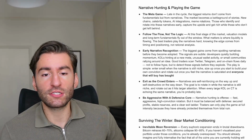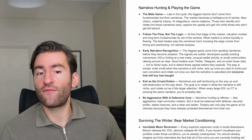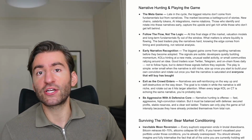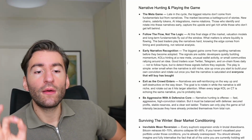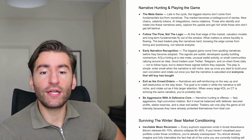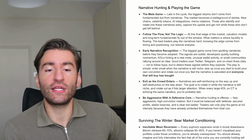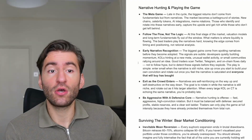And you have to be aggressive with a defensive core. Narrative hunting is offensive: fast, aggressive, high conviction rotation. But it must be balanced with defense: secured profit, stable reserves, a clear ladder. Traders can only play the game at full intensity because they have protected themselves already from complete ruin.